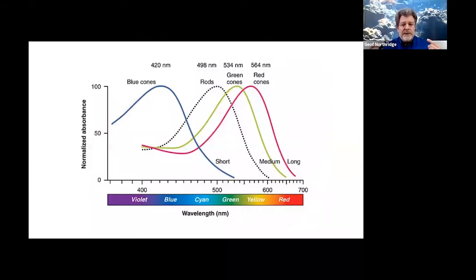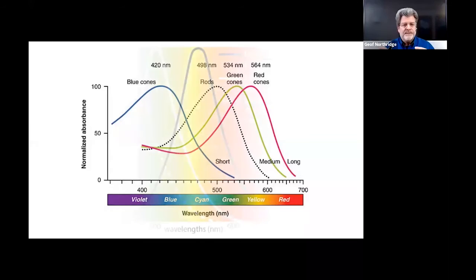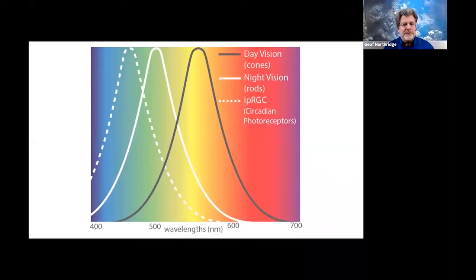Up until 2002, these were the only known photoreceptors in the human eye: the red, green, and blue cones, plus the rods. But science has recently uncovered another unique sensory apparatus that's responsible for regulating our biological rhythms. It turns out there is a fifth type of photoreceptor in the inner retina with a peak sensitivity to blue light, although of a slightly different wavelength than that of the cones and the rods. These photoreceptors are known as intrinsically photosensitive retinal ganglion cells.